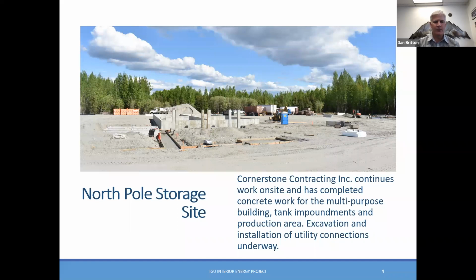The vaporization capacity is sized right now with 3 vaporizers. Again, same philosophy as we had with the large storage tank, to have redundancy and ensure the facility remains operational. The capacity of the vaporizers is for the first 3 phases of the IGU North Pole facility, so significant capacity available for delivery out of the system.